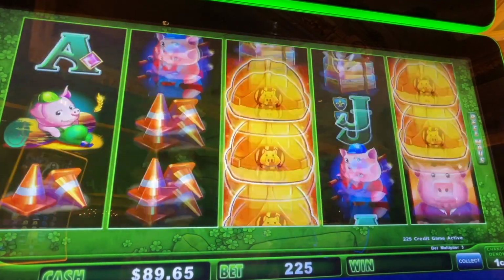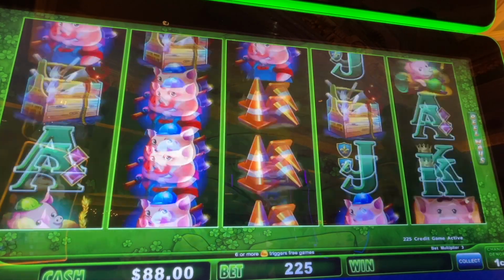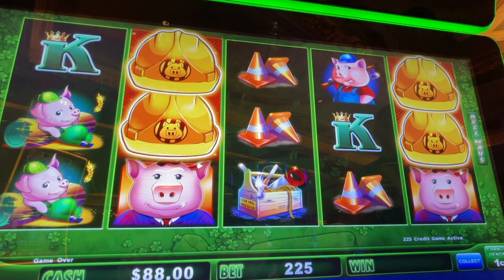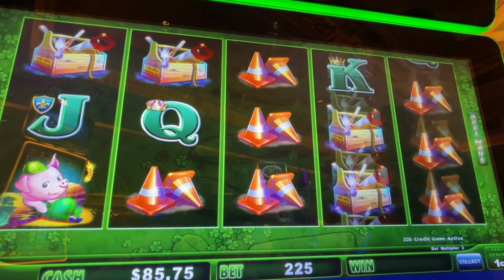We'll see what happens. So we need the hats. Six or more hard hats will get us a free game. The mini is 10, minor is 50, major is 1,024, and the grand is $15,036.